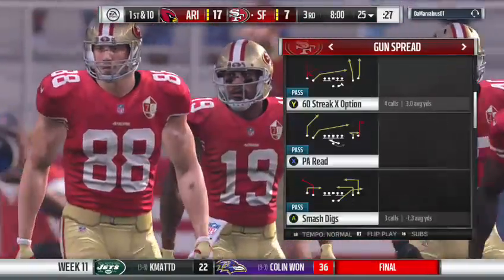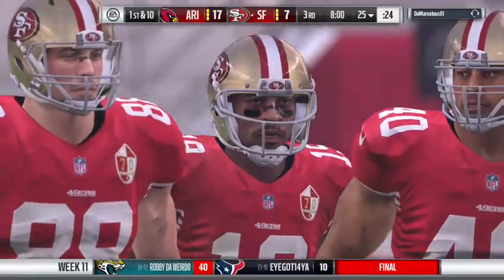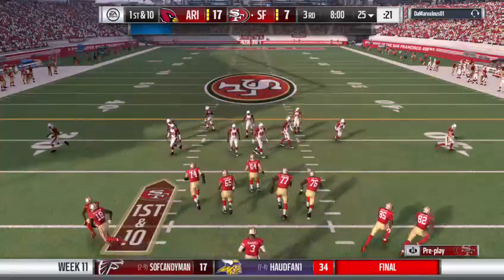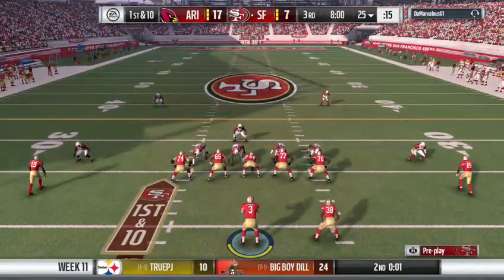Pretty big deficit, though. We'll see what adjustments were made in that locker room. And I never want to make something more important than it actually is, right? I don't want to create more hype than what is there. But this is a really important drive. And we often talk about teams scripting plays to start a game.